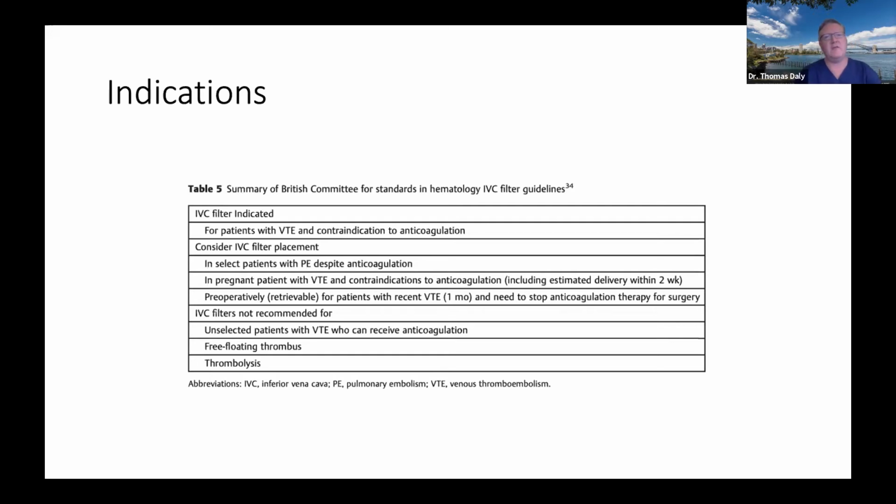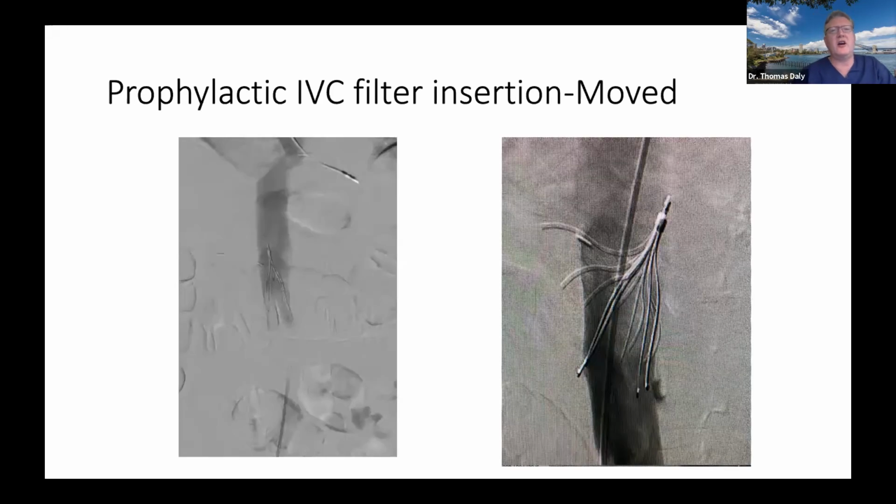As we get into filter insertion, we often get a lot of patients who require this filter to be inserted preoperatively, and this is just an example of what can happen. This patient has antiphospholipid syndrome and multiple DVTs, and underwent a laparotomy. The surgeon requests a filter insertion. That procedure went very well.